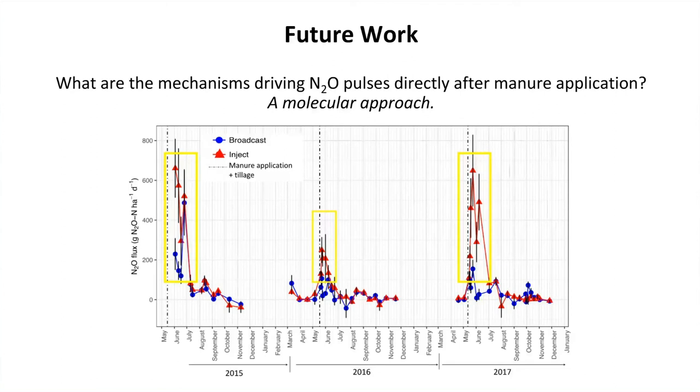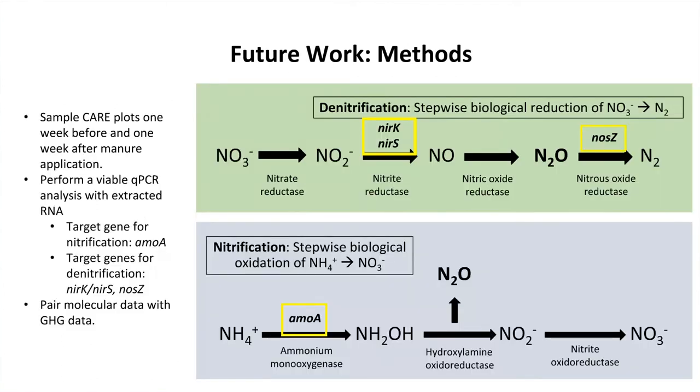For that study, we're going to be using the CARE field trial, which seems fairly counterintuitive since we saw the largest pulses from the MINT field trial, specifically with the manure injection treatment. However, just from talking to different farmers and service providers, they seem to be much more interested in understanding the benefits of cover crops to their agricultural systems. So we're kind of just trying to work with what they want. And so that's why we chose the CARE field trial, because if you remember, that's the trial that has the cover crop treatments.